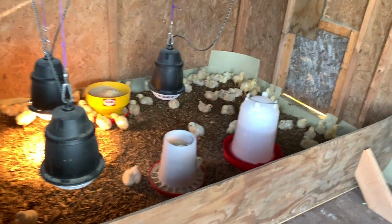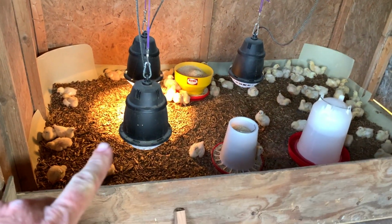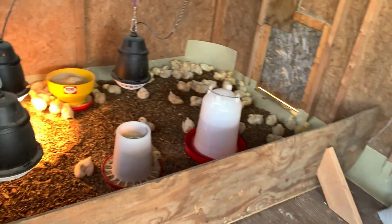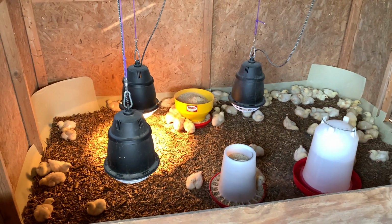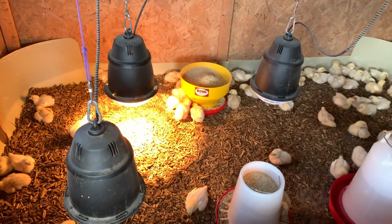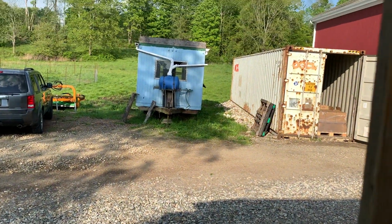There's 80 in there. So usually I keep them in this space like 2 days, and then I give them this much space depending on the time of year and the ambient temperature, depending on how warm or cool I want to keep them. It's part of my heat strategy. But you could start with as little as a quarter square foot per bird per day and then expand it from there.